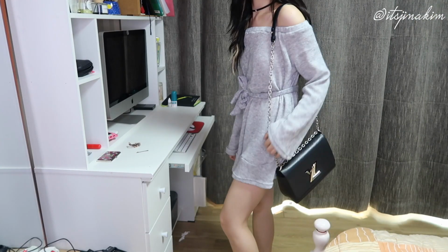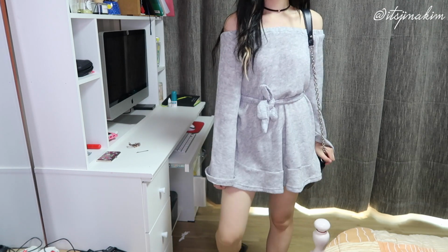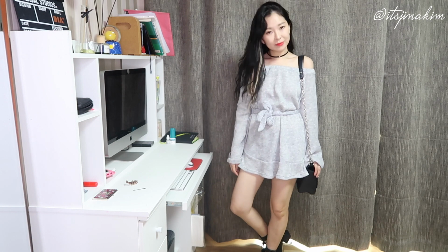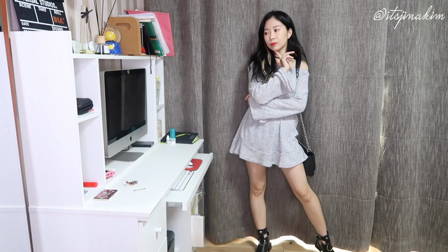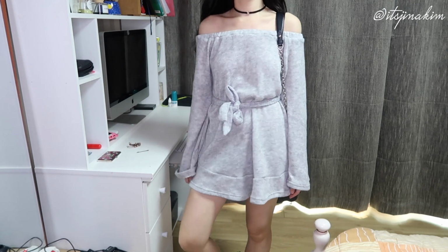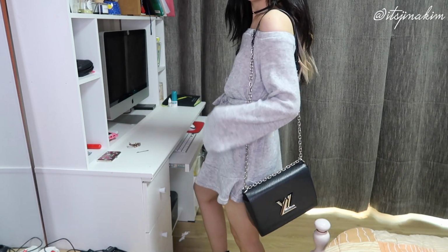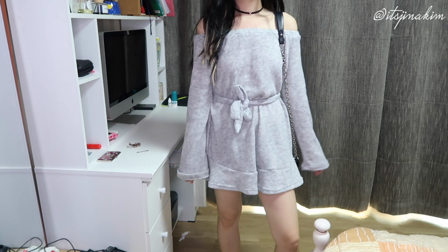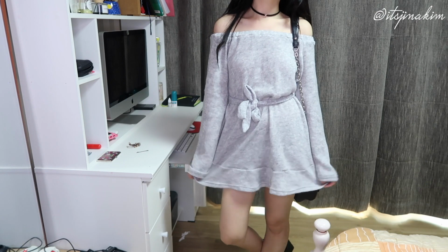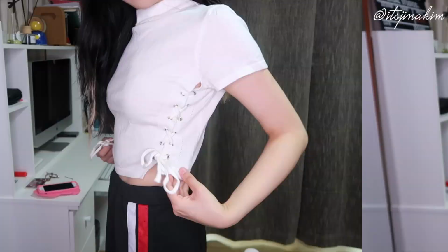The third outfit is one of my favorites. I think my shoulder and collarbones are quite pretty, so I love almost every off-shoulder item, but I didn't have a dress and I found this one. The length was shorter than I expected, but that's why I was really happy because it's the perfect length for my height. I paired this dress with black leather items. In this way, the dress looks more expensive.